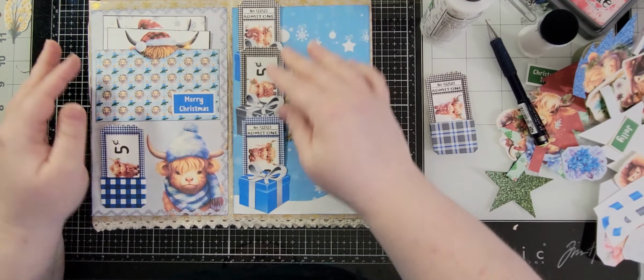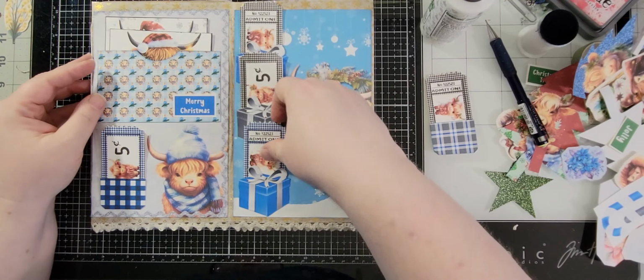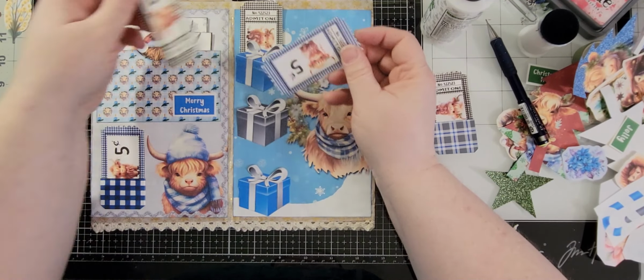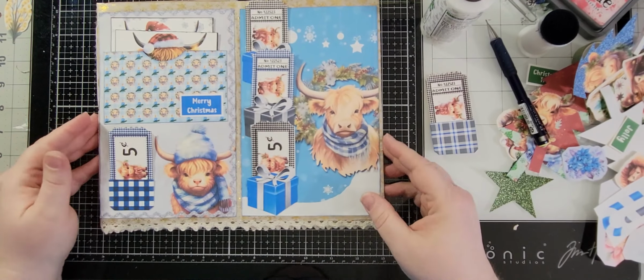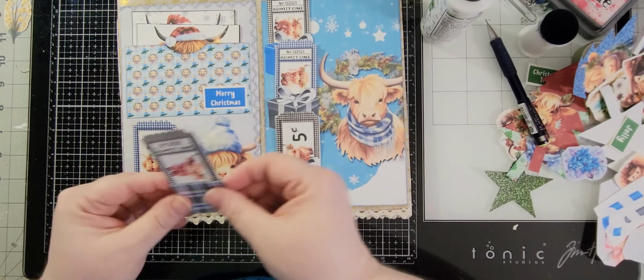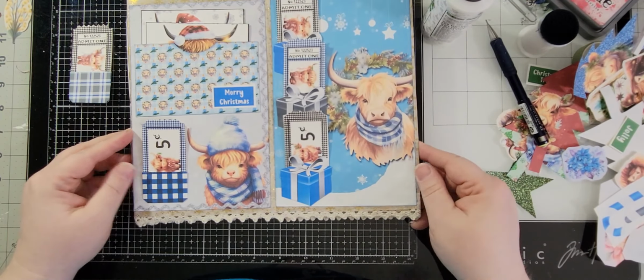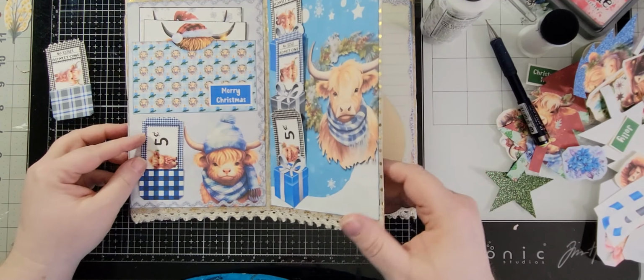I'm gonna make sure and get that one in there. Okay. Cute. Let's switch these around because I'm a little OCD like that. Okay, so there's that one, and I still have this if I want to use it somewhere. I could put it, no, I don't want to cover up his face.